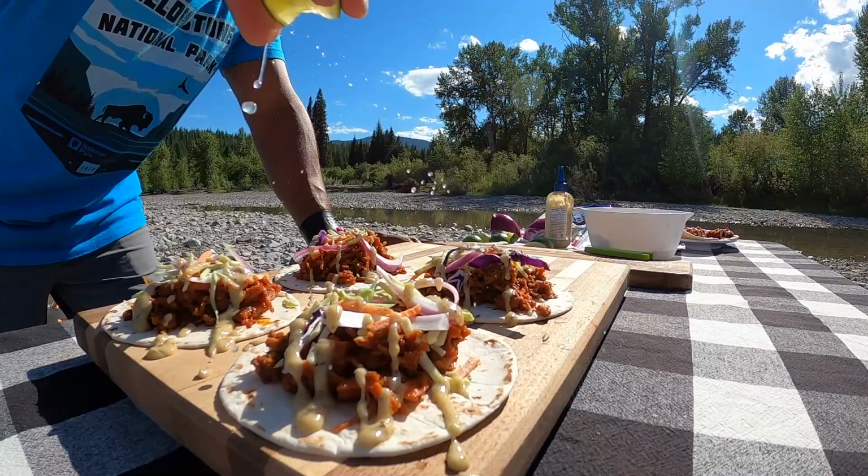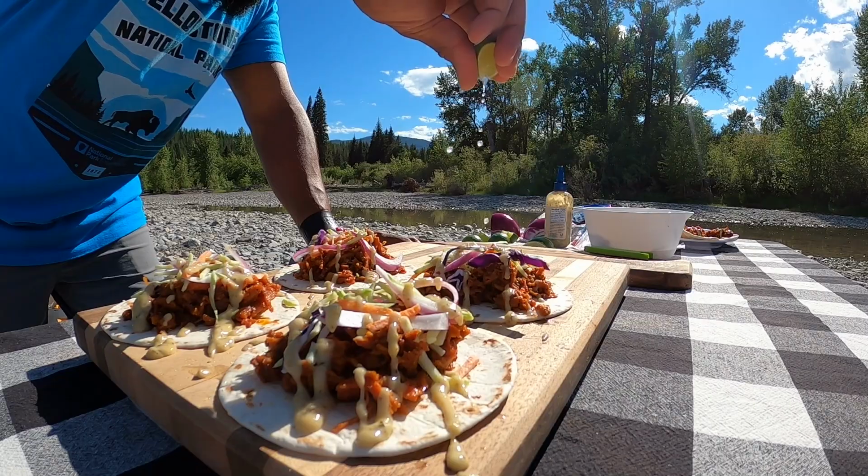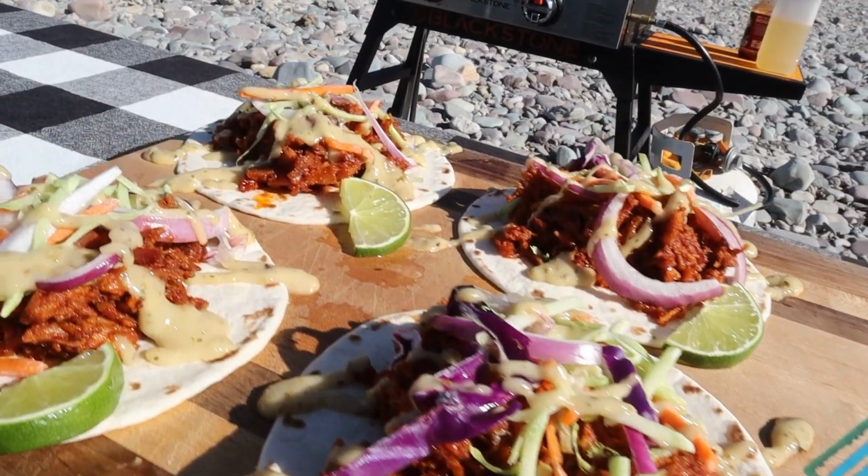All right, for the last little zest, some lime juice. Ooh, that's a juicy lime. These look and smell amazing. Yeah, I'm pretty excited for these.